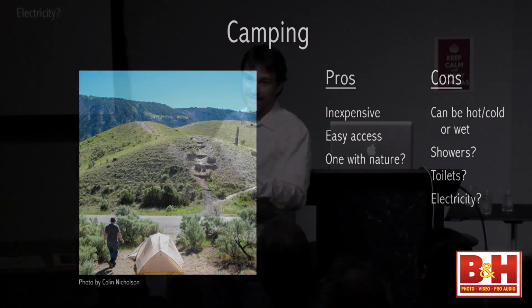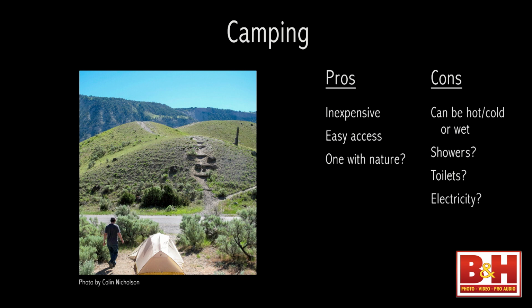The cons are you got to deal with the weather when you're camping. Do you have a shower? Do you have a toilet to use? Is there electricity? Can you recharge your batteries? So these are things you have to consider.